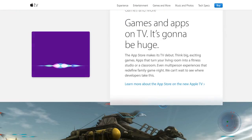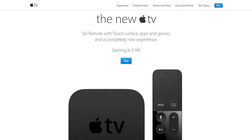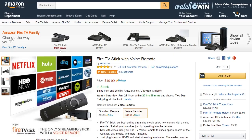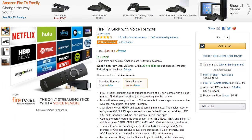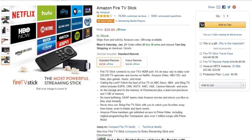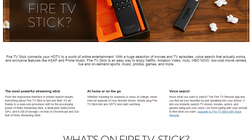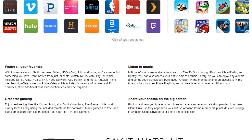Whether or not it's a good remote for playing games is up for debate, but you can use it for that. Another option is the Fire TV Stick, and its base model comes at $39.99. That comes with a remote and the Fire Stick that you just plug into your HDMI in the back of the TV. And if you are an Amazon Prime customer, you'll definitely want to check it out, because then you can stream all your Prime videos. You can rent from Amazon or buy from Amazon. They have all the apps that would be available on the Amazon App Store.